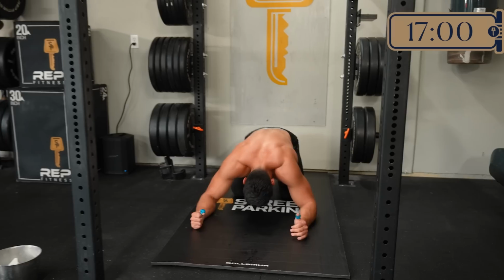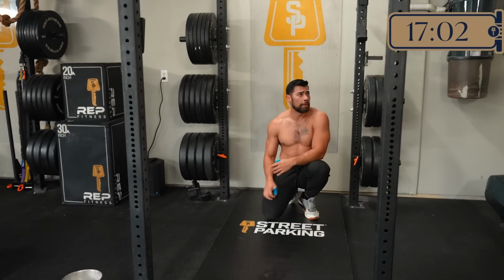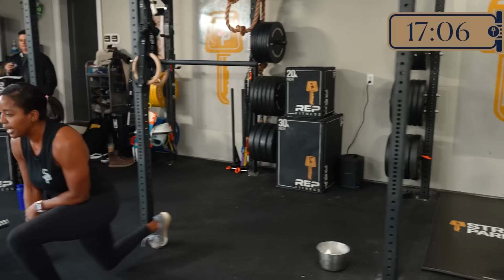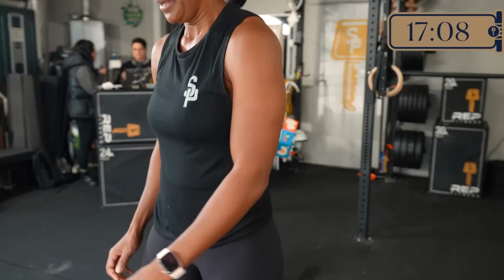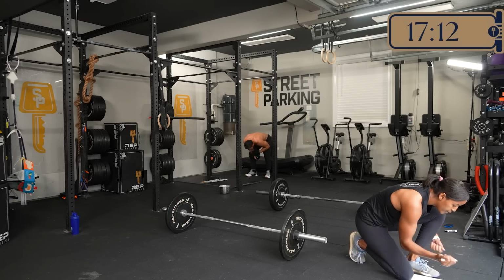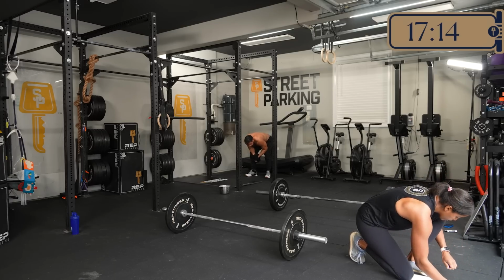Being in an inverted position is pretty vulnerable. So if you're doing Glory Days, I have to imagine that you have the capacity to do high volume wall walks. If not, just put the goal aside for that one. Do what you can safely and just call it a day.